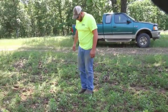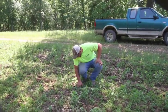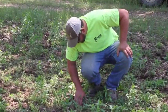Check, make sure the beans are getting in the ground plenty deep. Looks like they are. I think we're good to go.